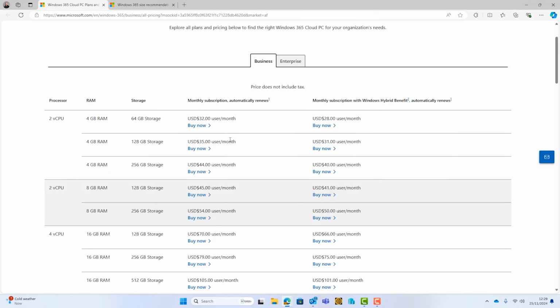Now, coming back to this page here, you can see that there are 2 sections. There's a monthly subscription, and there's a monthly subscription with Windows Hybrid Benefit. What is that? Well, that all depends what device you are using to access your Windows 365 PC. If you're using a device which is Windows 10 or Windows 11 Professional to access your Windows 365 PC, then you can benefit from this pricing here. Okay, so you get a little bit of a discount on your cloud PC if the PC you're using has a valid license for Windows 10 or Windows 11 Professional. If the PC you're using is running Windows 10 Home or Windows 11 Home, then you can't have this. Or if you're using a Mac to access your Windows 365 PC, you cannot have this.